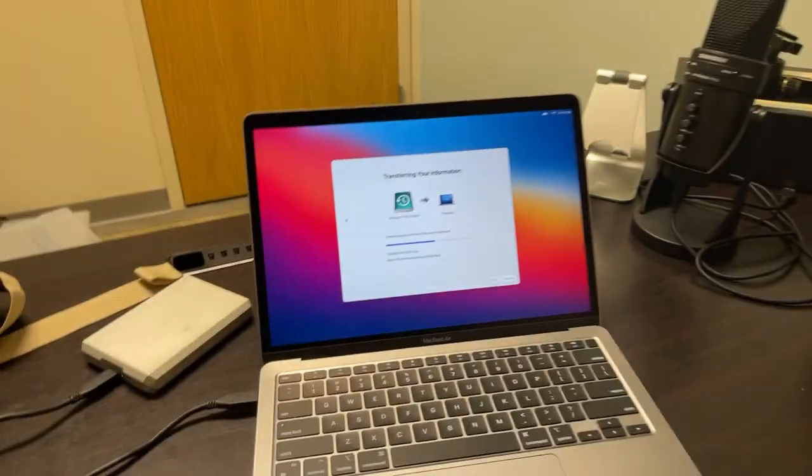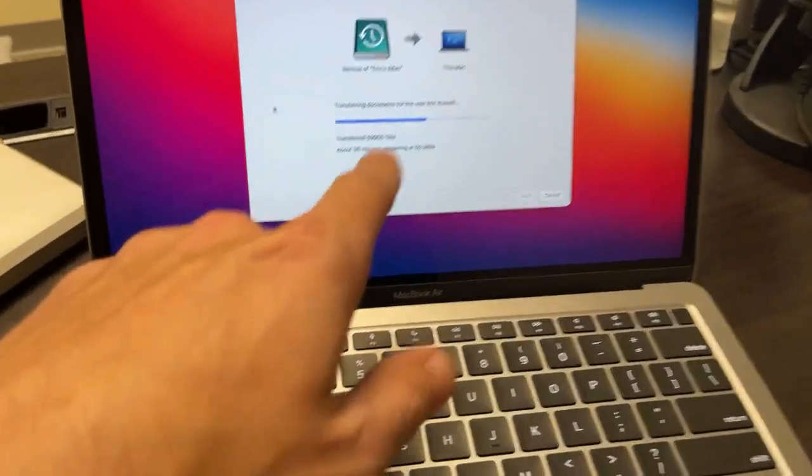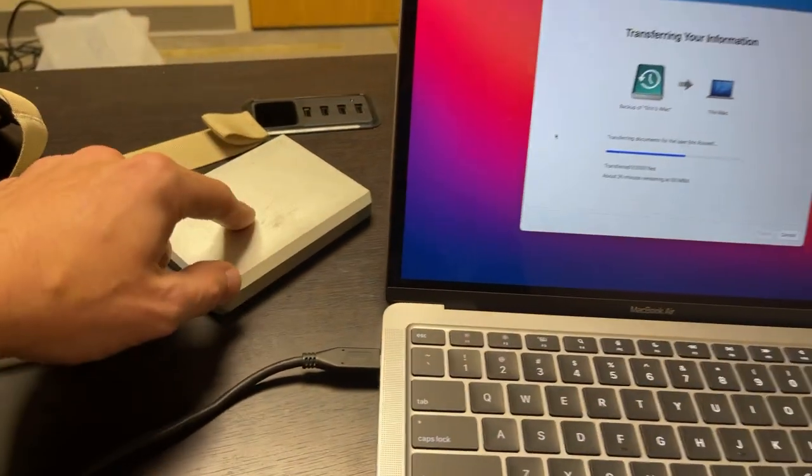I honestly kind of like the idea of having twice the computing power that I had from 2 years ago at a bargain price point with 18-hour battery life on this machine. So let me show you this. I don't really have a whole lot I can show you because, as you can see here, it is still loading up from my backup on this hard drive.